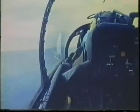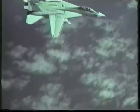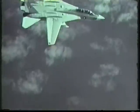The steam-powered catapult hurls the F-14 into the heavy sea air. The Tomcat's wings are swept forward for maximum lift as it hungers for the freedom that only higher altitudes can provide. Within moments, the F-14 will be slicing through the skies at Mach 2.3.